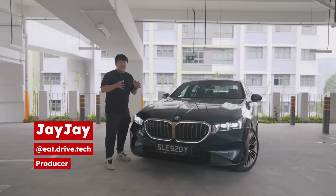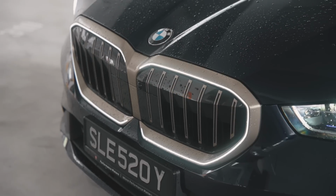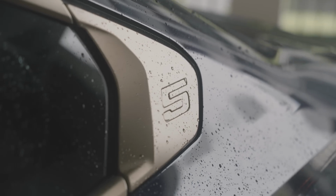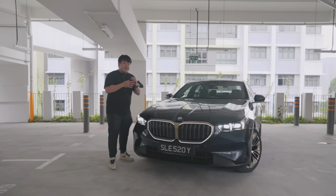Today we're going to be taking a look at a luxury executive sedan. Now if you're in the market for that one, maybe you're going to be considering this one. This is the BMW 520i. Now is it worth the hype? Let's find out today.